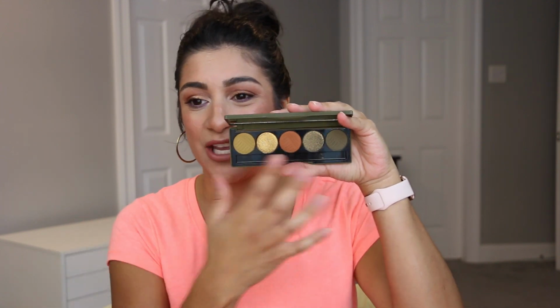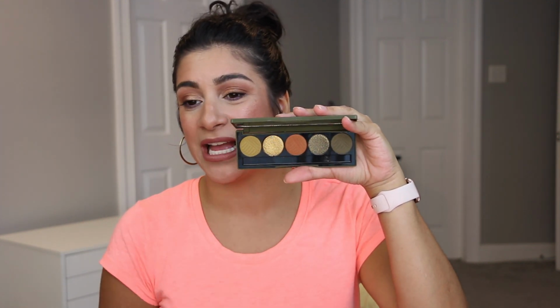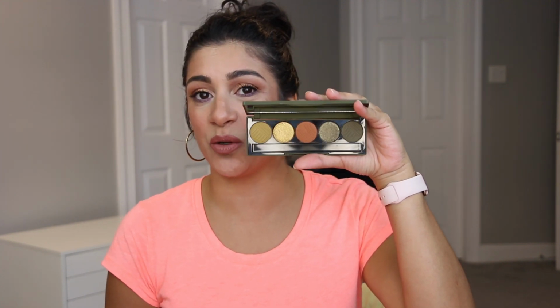You're getting 2 shimmers and the rest are mattes, and it could take you different ways because the mattes are all different tones and colors that you can take all different ways. Beautiful, beautiful. Up next, let me show you guys some neutral palettes because I know some of you guys like neutrals and you don't really want to wear greens or reds or yellows.